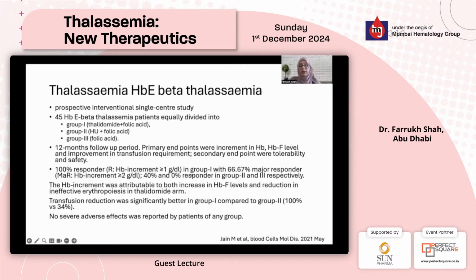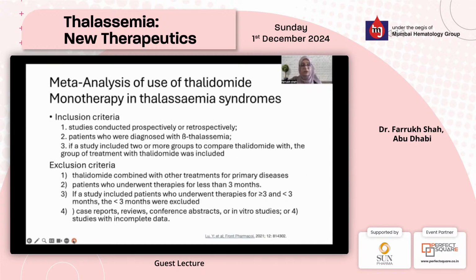There was a 100% responder rate in group 1, which is thalidomide and folic acid, and a 66% major responder rate in patients in group 2 and a 40% responder rate in group 3. So a better response with thalidomide and folic acid in comparison to hydroxyurea and folic acid. Both hydroxyurea and thalidomide had improvements in hemoglobin, but more significant in the thalidomide group. Transfusion reduction was significantly better in group 1 in comparison to the hydroxyurea group: 100% transfusion reduction in group 1 and 34% reduction in group 2. No serious adverse events were reported in the patients in this study.